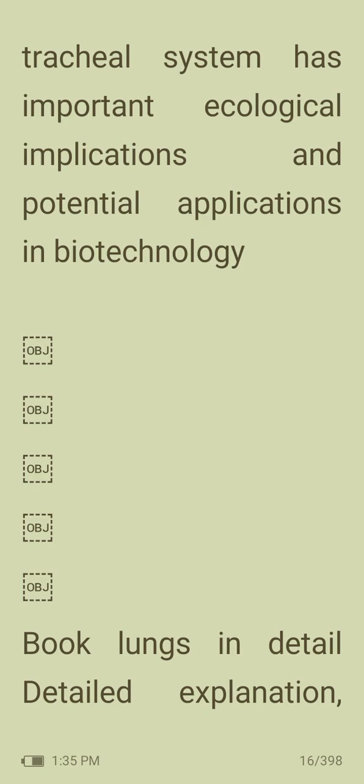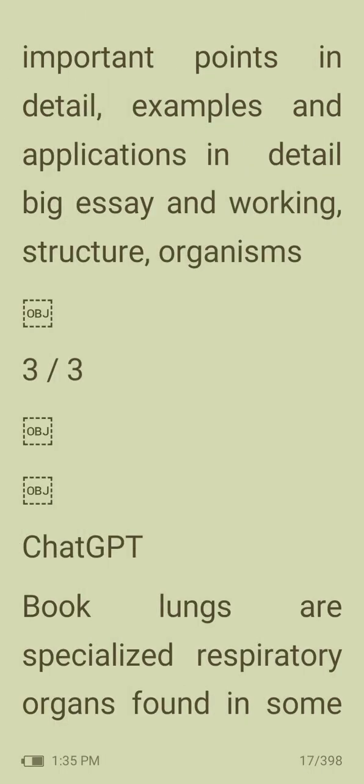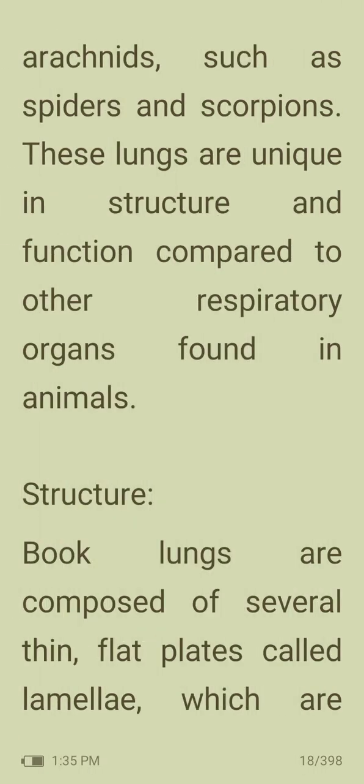Then book lungs in detail. Book lungs are specialized respiratory organs found in some arachnids such as spiders and scorpions. These lungs are unique in structure and function compared to other respiratory organs found in animals.